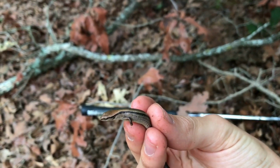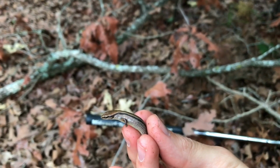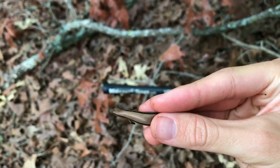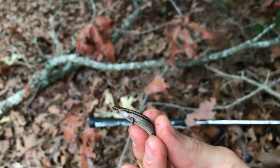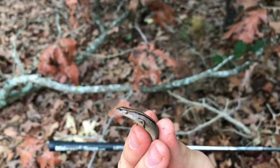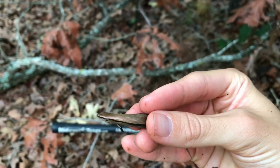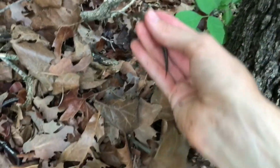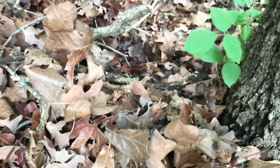Beautiful bronzy top, that black stripe. And they're the only species in their genus around here and across most of the US. They are not in the Plestiodon genus with the other like five-lined, Great Plains skinks and such. It's so cute. But hopefully we can find what eats them out here. Okay, dude. Off into the leaves with you. Ready? Go! And he's gone.